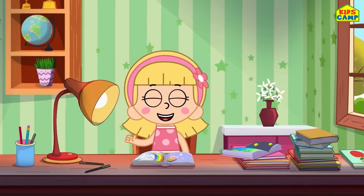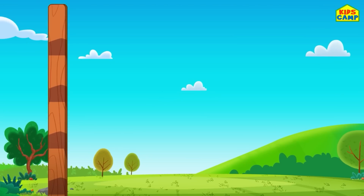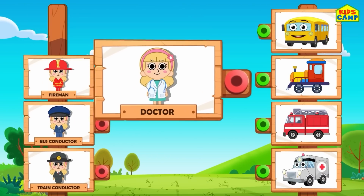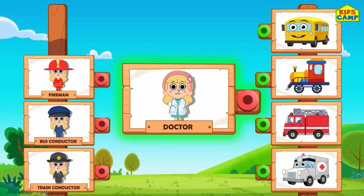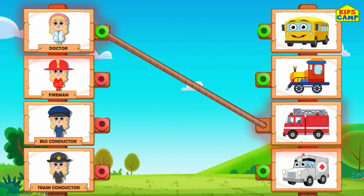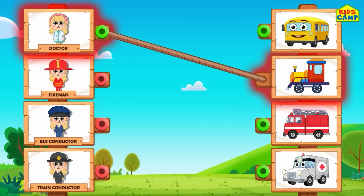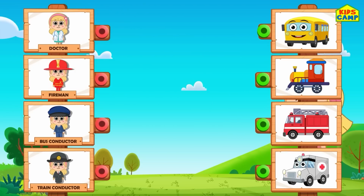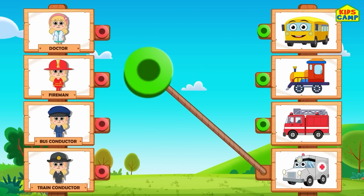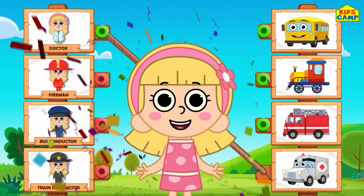Hi, friends! I'm Ellie! Let's play a fun game where we match the pairs! Let's match the professions to their vehicles! What vehicle will a doctor use? A fire truck? No! A train? No! I know! The doctor will use an ambulance! That's right!